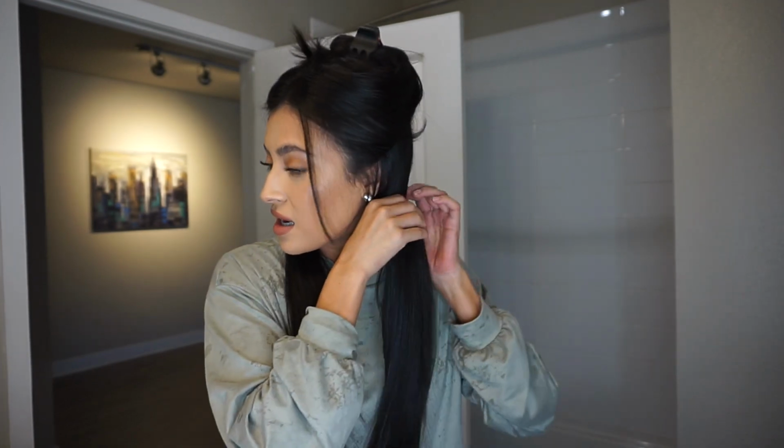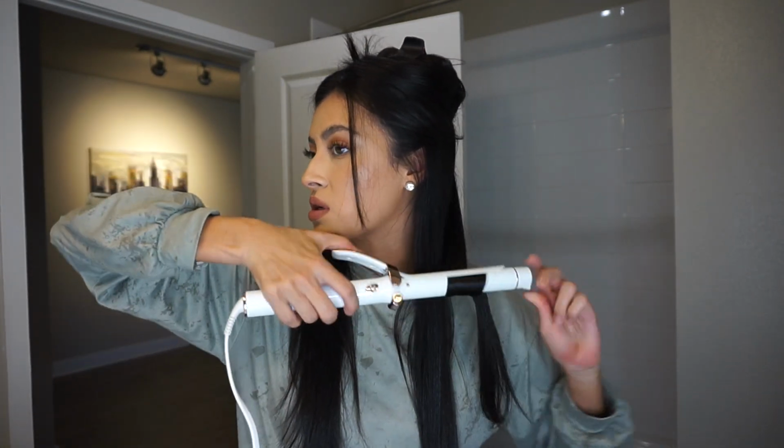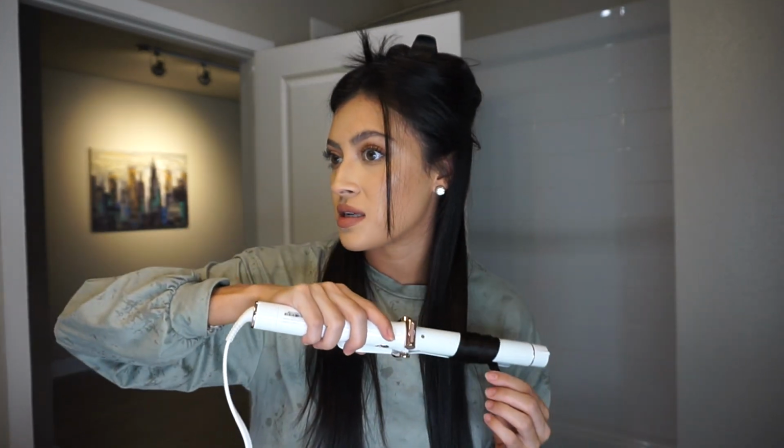I just don't do it often anymore because it's time consuming and I'm just not interested in looking that great at home. We are going to take a section, and I'm going to take a pretty big section because again, I just want those soft waves. If you want tighter waves, of course, go in with a smaller section. That way you get a tighter curl.